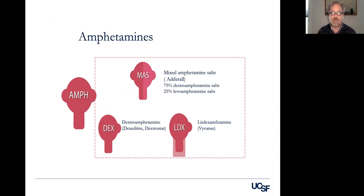So we have the mixed amphetamine salts, which are about 3/4 dextroamphetamine and 1/4 levoamphetamine, or the left-handed amphetamine salt. And we've also got dextroamphetamine, which is just the right-handed molecule. And we also have Vyvanse, which is a little bit of an outlier.